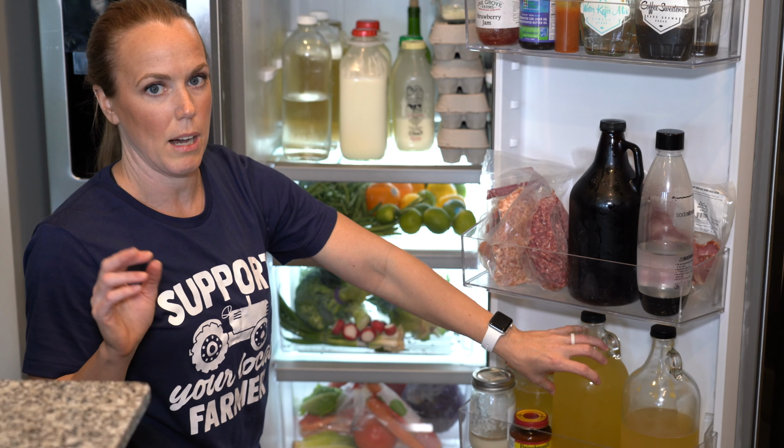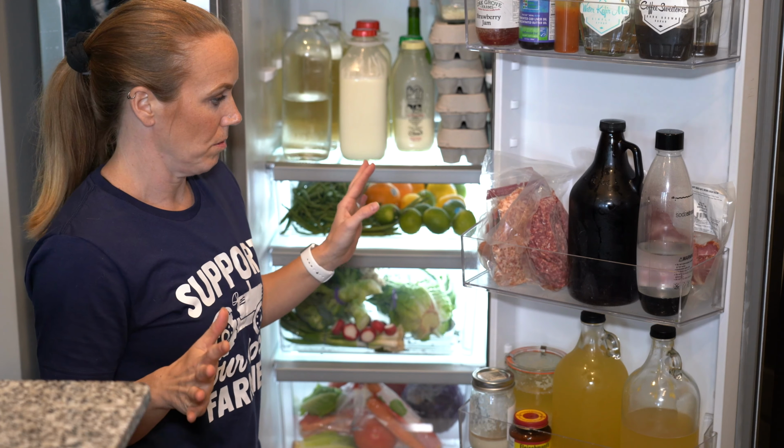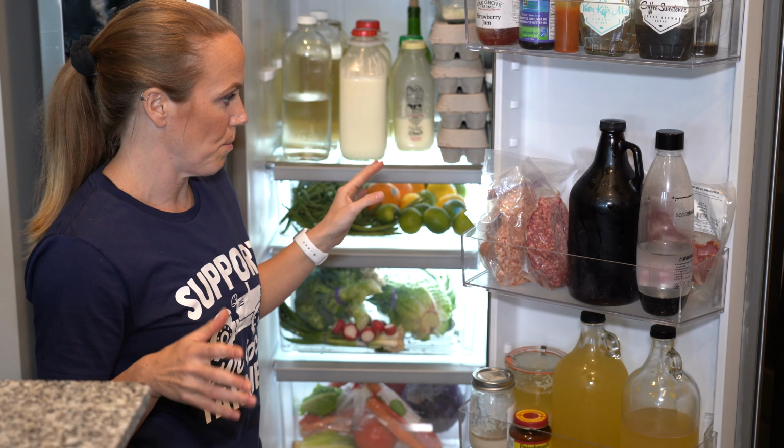We don't drink any pop, soda, any of that stuff. So we make our own flavored drinks. We have almost all of our meat, basically all our meat, from local farms. So it's pasture raised, grass fed. We shop as many local farms as we possibly can.